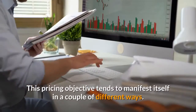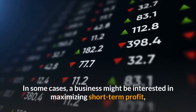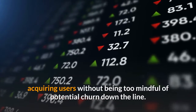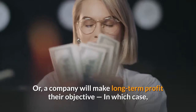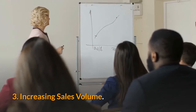This pricing objective tends to manifest itself in a couple of different ways. In some cases, a business might be interested in maximizing short-term profit, acquiring users without being too mindful of potential churn down the line. Or, a company will make long-term profit their objective, in which case, it will price with more careful intention.